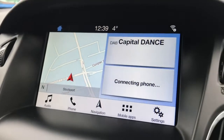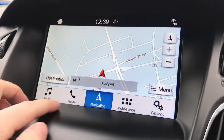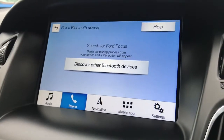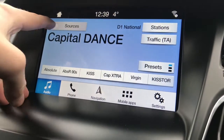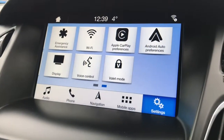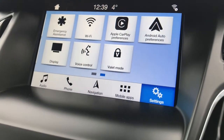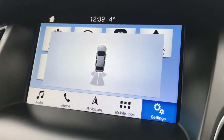On your touchscreen display here, you can access many features. You've got your satellite navigation. You've got your Bluetooth connectivity on there. As well as your DAB radio, AM and FM. This vehicle also comes with Apple CarPlay and Android Auto. And if you flip the vehicle into reverse, you can access your rear parking sensors on your display.